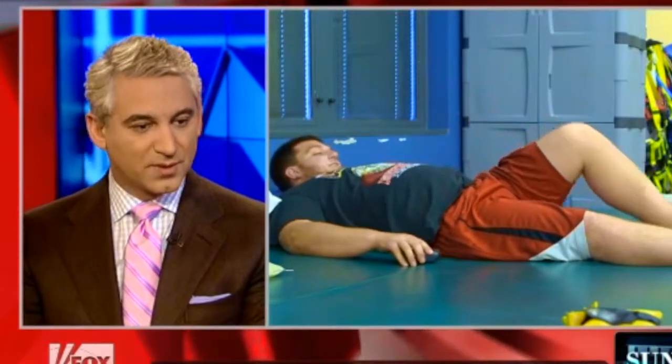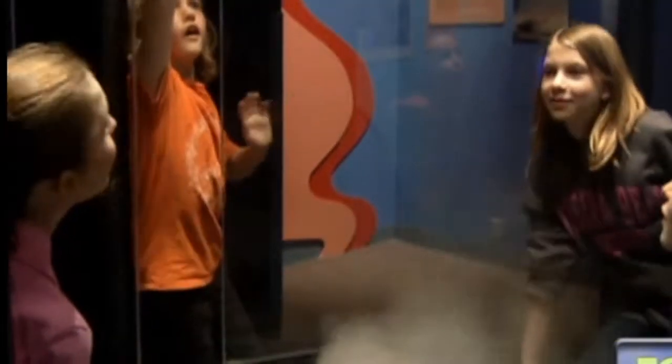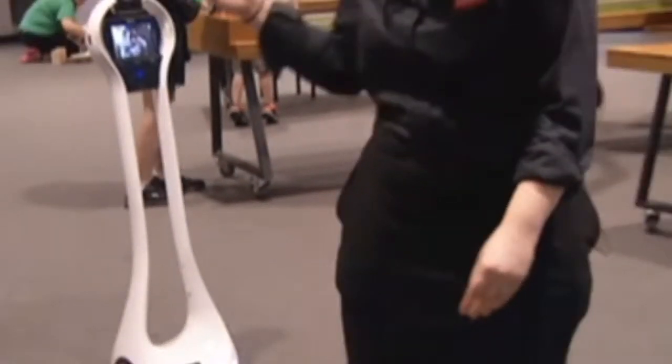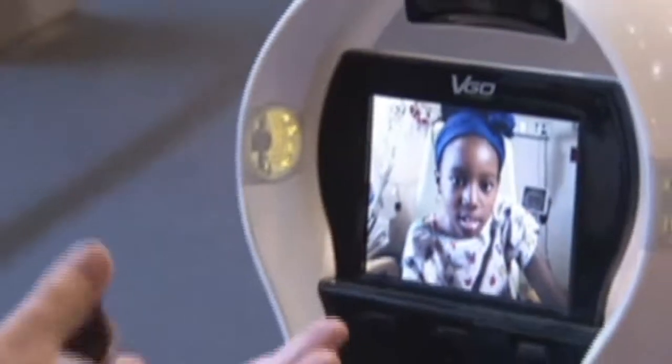Even though there was spinal nerve injury, those nerves are still intact, and through electrical stimulation, they're able to move their toes, they're able to move their knees, and they're able to function. Because of the risk of infection, Amira is not allowed to visit crowded places like the St. Louis Science Center. But a virtual field trip can still take her there. Awesome. Meet Celia, a telepresence robot that is helping young patients break free and virtually leave their hospital rooms.